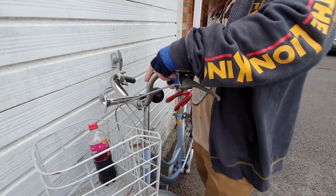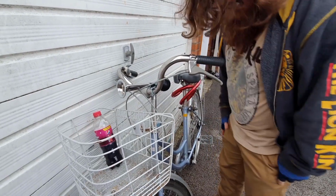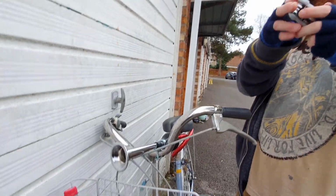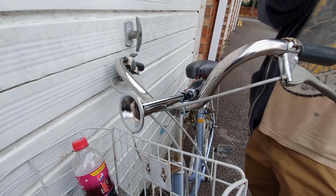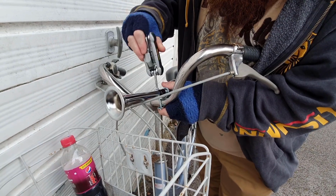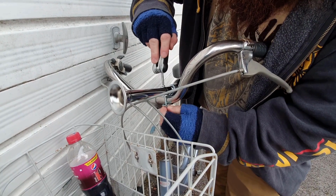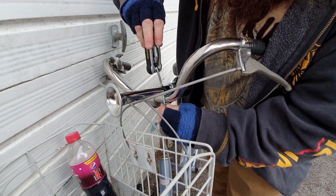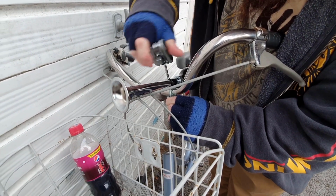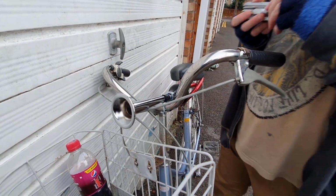Where's my doobery? I've got a thingy. Where is it? Grab the thingy. This thingy. Ugh. Okay. It's a honky horn. It is a honky horn. I will demonstrate in a minute. There we go, bit of brute force and ignorance. It's loud enough, I think.